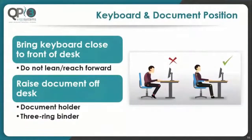Now, the keyboard positioning: we want to bring the keyboard close to the front of the desk, or if you have a keyboard tray, that's even better because you can bring it right next to you in a chair. And actually, that's what I use, an adjustable keyboard tray. It gives me a lot of flexibility, and then I can put my desk up or down, or I can put the keyboard, because I move around, I fidget. And it's okay to move around while you're working, but we don't, again, want to lean forward or reach forward.